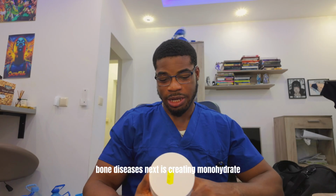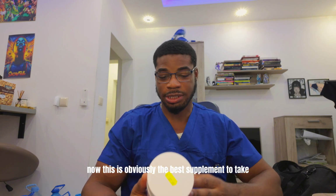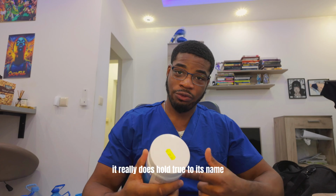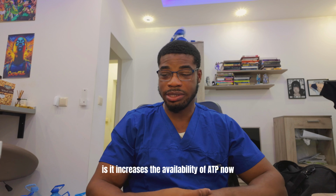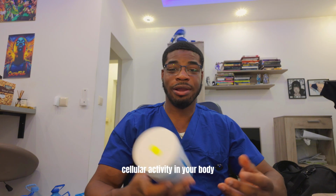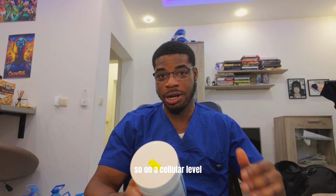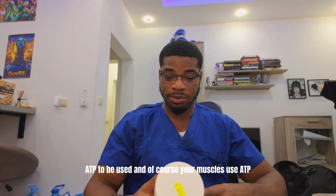Next is creatine monohydrate. Now, this is obviously the best supplement to take. It's a no-brainer really. I'm sure you've heard of creatine being the most researched supplement. It really does hold true to its name. Basically, what creatine monohydrate does is it increases the availability of ATP. Now, you need ATP for every single cellular activity in your body. It's literally the basis for energy. It's what your cells use for energy. So on a cellular level, creatine will help increase the amount of available ATP to be used.